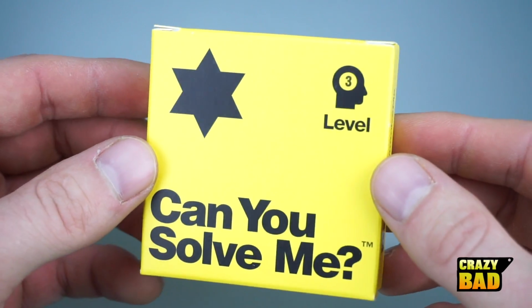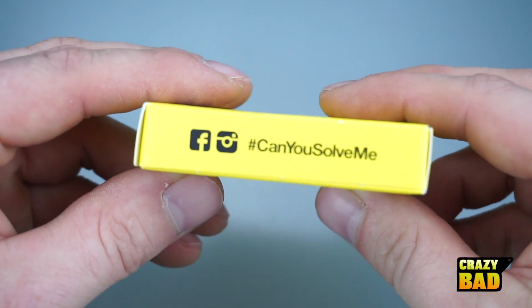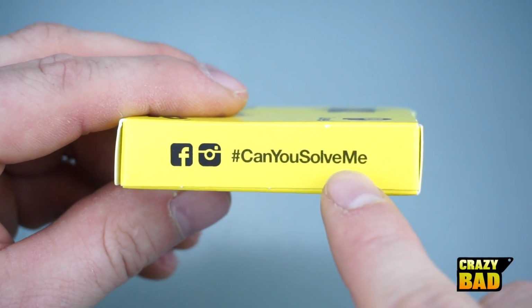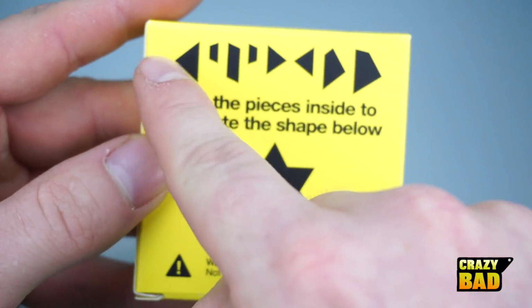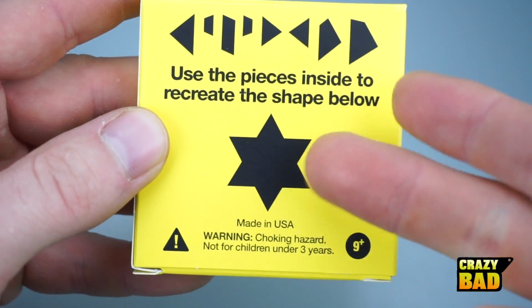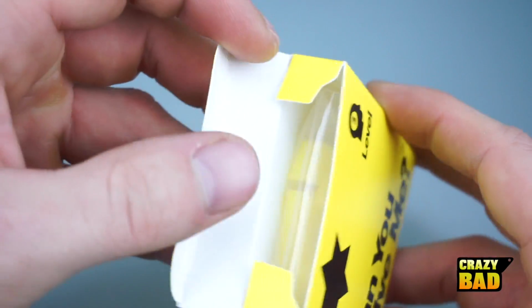So this is one of the individual boxes. It'll show you the level, how you make it, obviously the company name. On this side, social media links, you can find them there. And then on the back, it shows you all the pieces and obviously what you do with it, which is do this. And they are made in the USA. So let's go ahead and open one of these up and see what's inside.